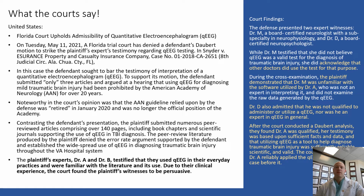Our next special test is qEEG. In May 2021, a Florida court denied a defendant's Daubert motion to strike the plaintiff's expert testimony regarding qEEG. In this case, the defendant sought to bar the testimony of the interpretation of the qEEG. To support its motion, the defendant submitted only 3 articles that argued that qEEG for diagnosing mild traumatic brain injury have been prohibited by the American Academy of Neurology for over 20 years. What's noteworthy is one of the factors, the AAN guidelines that were relied upon in this defense, was retired in January of 2020 and is no longer an official position.